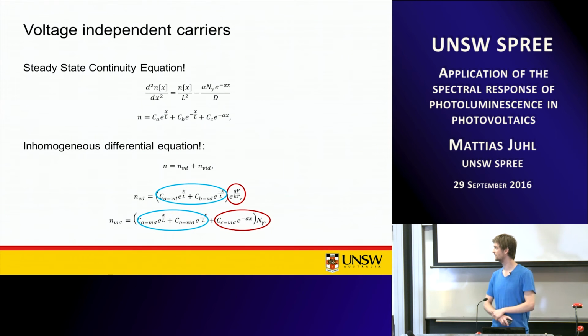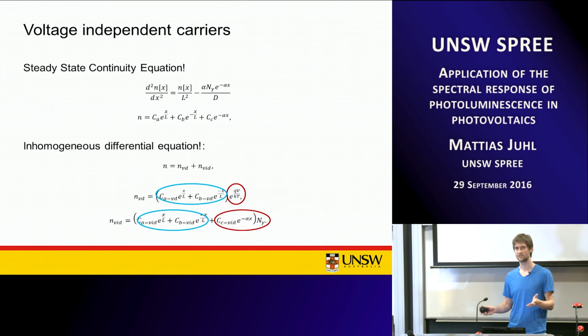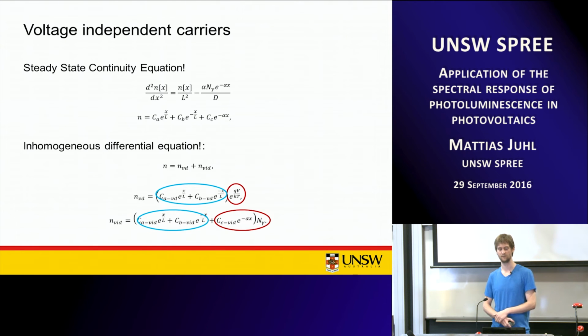Again, we have this term circled in blue, which is just dependent on material properties. And at the end here, we have a factor that relies on illumination wavelengths and the number of incident photons. So we really have a term that is solely dependent on voltage and one that isn't dependent on voltage at all, but is dependent on our illumination. This is where the terminology can really stem from.